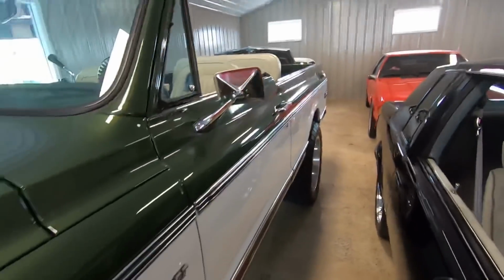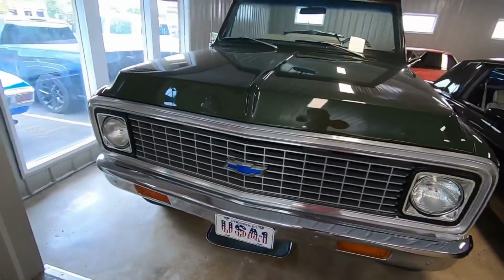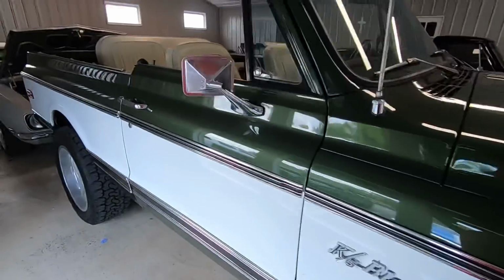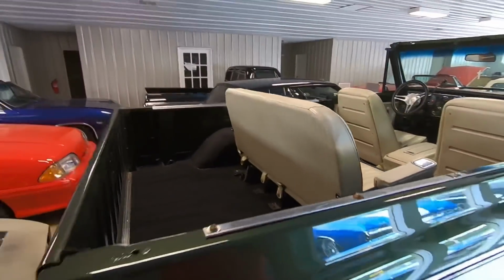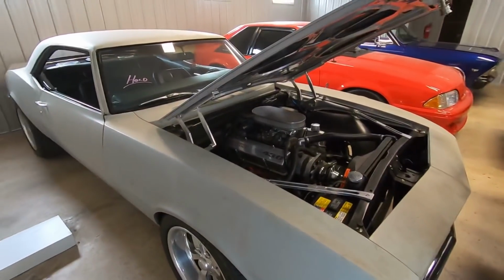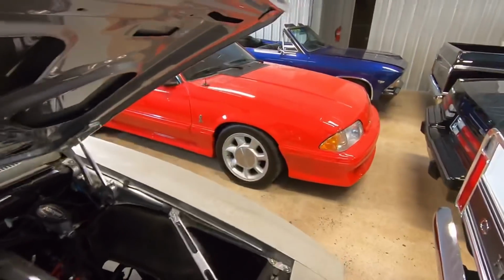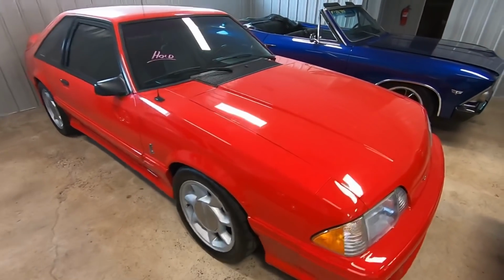This one here is a personal ride. It is not for sale and will not be for sale. I don't think he'll ever actually get rid of this one. But this is Jeff's K5 Blazer. He only parked it in here because it was a chance of rain. But you know, he's got to drive it. Same with Jason's. His Camaro's not for sale. He's had it in here a little while. The Mustang, it's not for sale either.